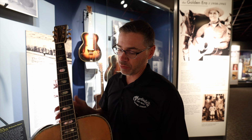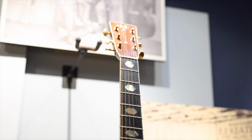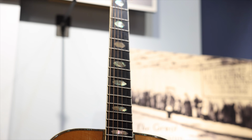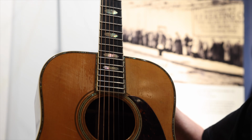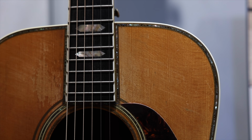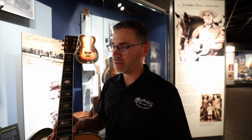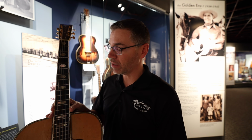In 1933, Martin built the first D45 for Gene Autry, which was the larger 12 fret design. But then in 1934, they started building 14 fret models like this. Now, the D45 went through a few changes. The company would change the fingerboard inlay to this Art Deco hexagon design in 1938. Originally, Style 45 instruments all had snowflakes inlaid on the fingerboard, but Martin wanted to set the D45 aside. They saw how popular their Dreadnoughts were becoming, so they gave the D45 this new design to go along with the archtop guitars they were building at the time.